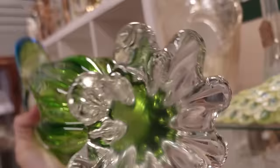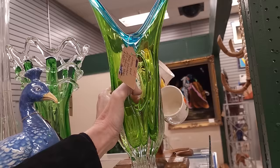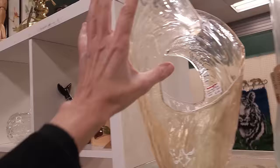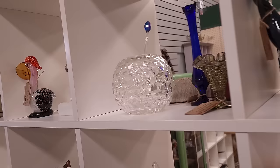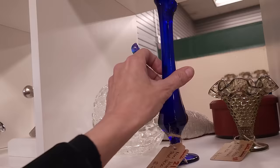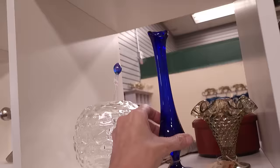It feels newer. That might not be actual Murano. I don't know for sure. But without a label, this is definitely in the style of Murano type stuff. You gotta be careful. It's not that the seller is trying to deceive or anything. It's marked Murano. I mean, the labels literally say Murano when you buy that stuff. I like this little miniature cobalt blue swung vase. 24.